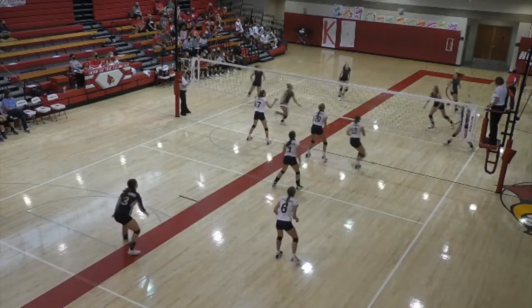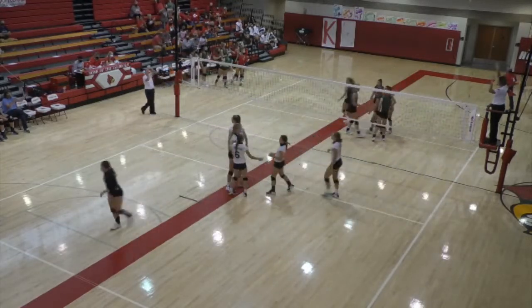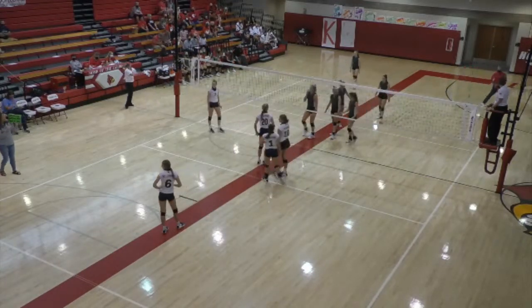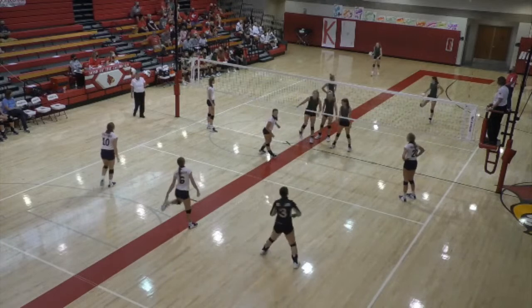Stores again with a good serve. Popped up. Set right to the far side. Ball hit. And Babcock can't handle it. And it's a point for Smith Center. 20-12. Panthers down again by 8. Time running out here in set number 1 for the Panthers.